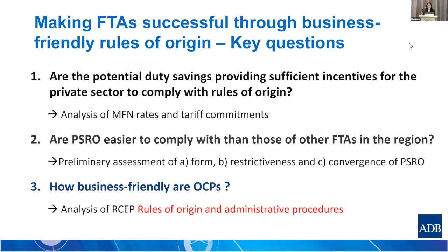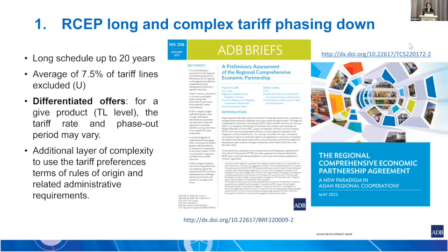Just to give you a brief idea on these different points, ADB has conducted research already under 1 and 2, and we are just launching now a new stream of research and discussions, and hopefully also policy dialogue, together with other organizations, about point 3, these operational procedures. But about 1, we have already conducted the analysis on RCEP tariffs and benefits, and we have those 2 publications, with the links here on screen, that look at the tariff schedules.